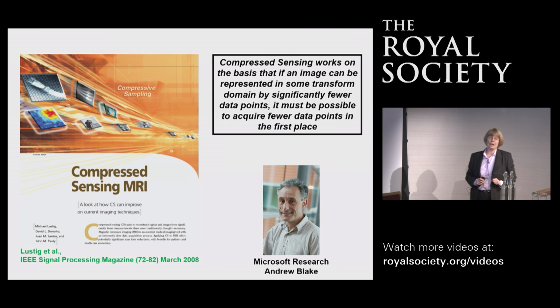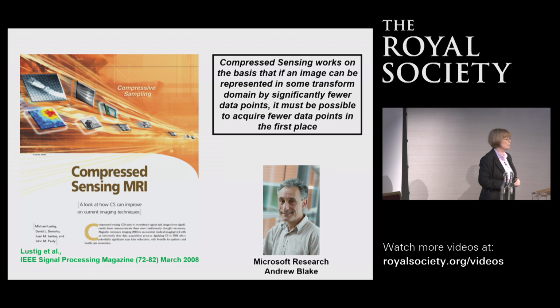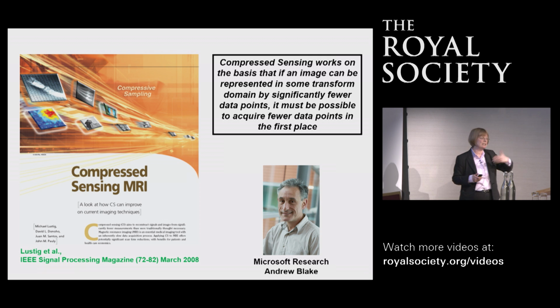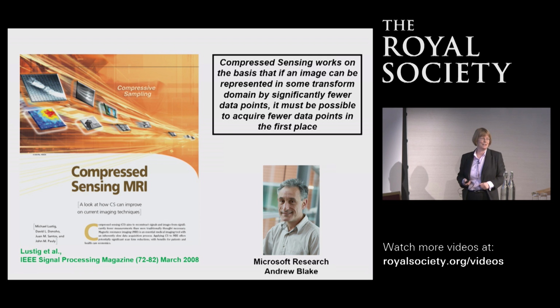So to go faster, and this is more recent work, this was very much initiated by working with somebody who those at the Royal Society will know well, Andrew Blake, who heads up Microsoft in Cambridge, who was interested in undersampling techniques. And these are now found widely throughout physical sciences and engineering, in almost all measurement techniques now. And I'll just run through the principles behind this. This is not a seminar in compressed sensing, you will be relieved to know.